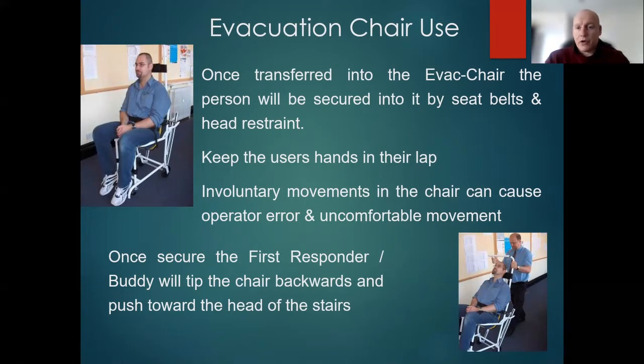So once they're actually in the evac chair, the person will be secured into it with the belts. There are 4 belts. There's a head restraint, one that goes around your stomach, one that goes around your legs, and then the other one that goes around the feet.